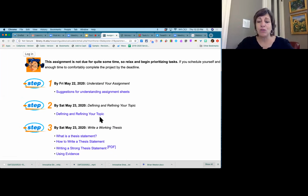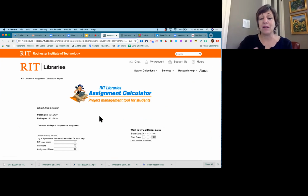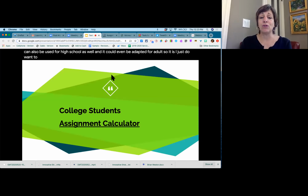Is anyone using a tool like the assignment calculator? Because it's not just limited to higher ed, it can also be used for high school as well. And it could even be adapted for adults. So I just want to make sure that you know about a tool like that.